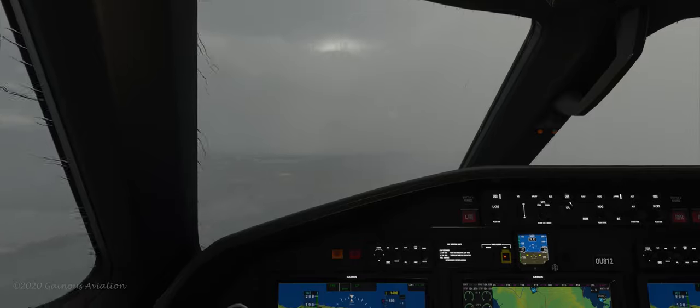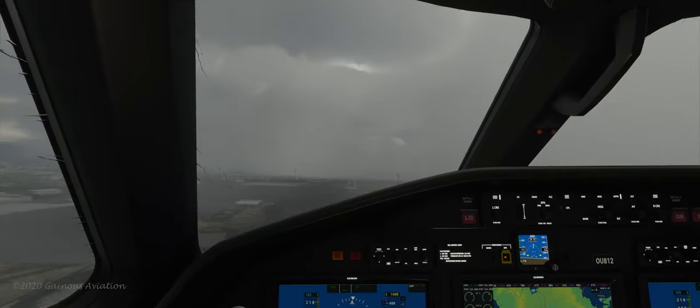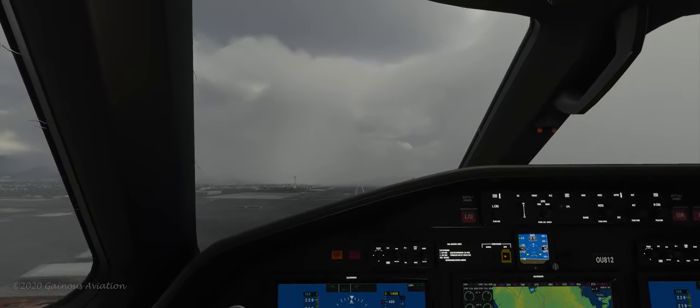500 feet now, still can't see the runway. There it is. Wow, we were just under minimums. Okay, so autopilot is off. I have control.